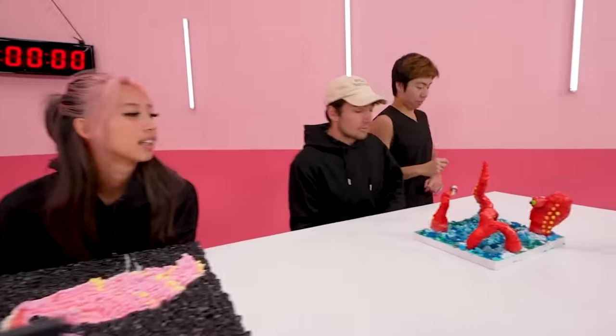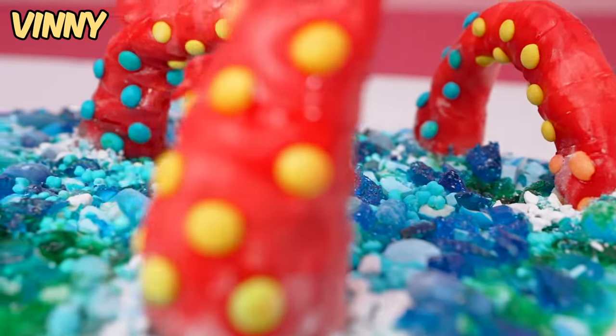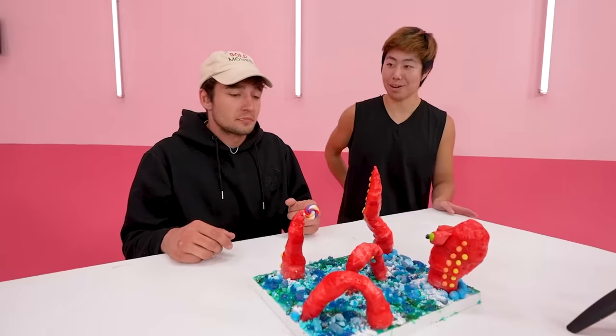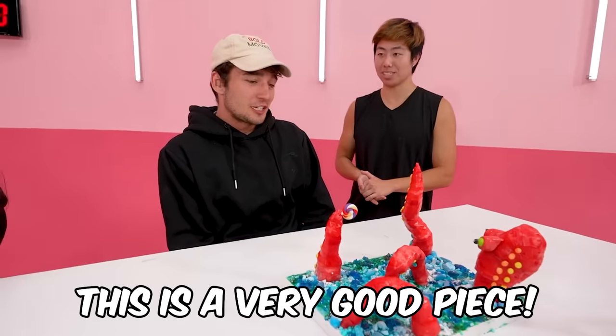Vinny, what do we have here? I got an octopus coming out of the water. I used gumballs, Pez, Ring Pops, Jolly Ranchers, Mike and Ike's, jelly beans. Zach did give me the idea of the water. I'm not gonna lie, I am extremely impressed right now. Thank you. People are gonna start taking you seriously because this is a very good piece.